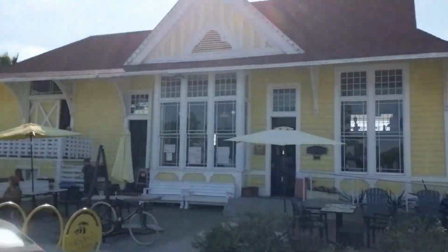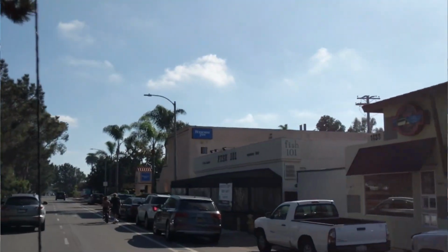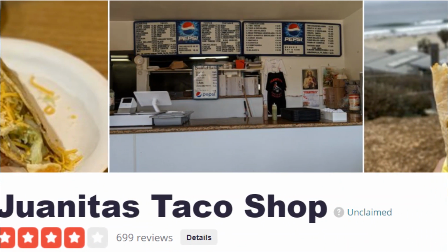It used to actually be the original Encinitas train station back in the day. Fish 101, fish tacos, fish bowls, some fresh beer. All kinds of good stuff there. Some good spots to grab some Mexican. Juanitas is one of the local go-tos right here.